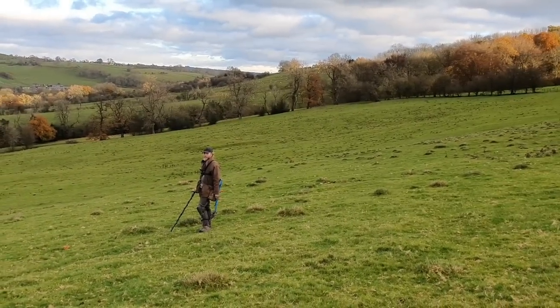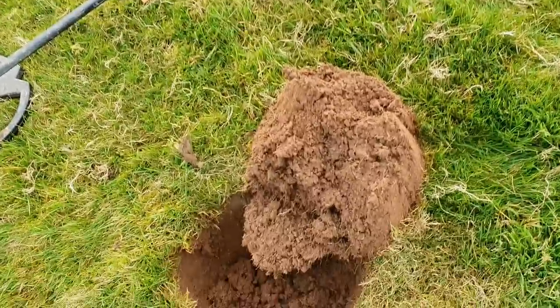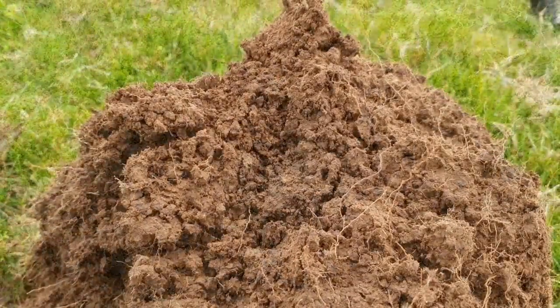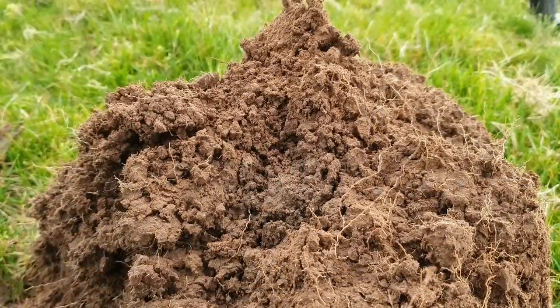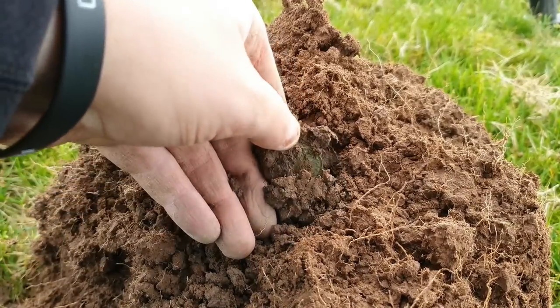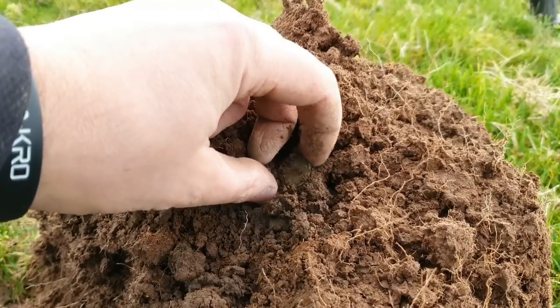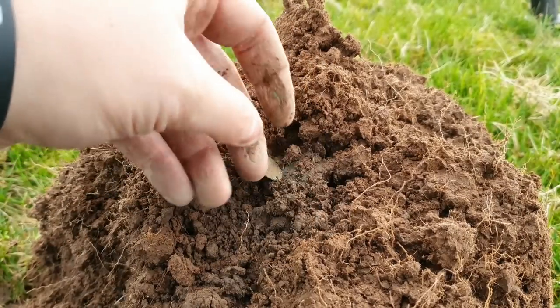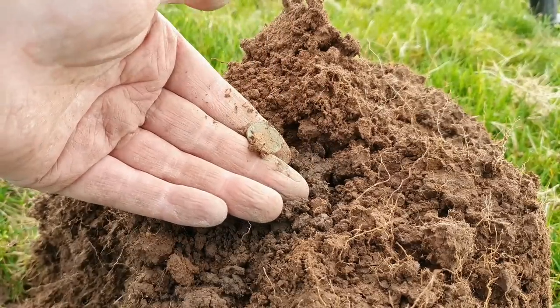Well, we're losing sunlight. I had a nice deep 88 and it's in there somewhere. Right there. The soil is grey. Let's have a little silver. Oh, you absolute animal. It's another one of them little decimal half pennies to add to my collection. I've got at least six now.